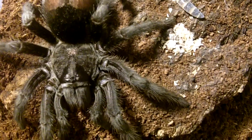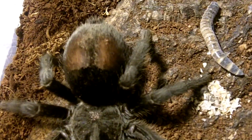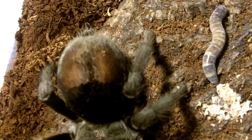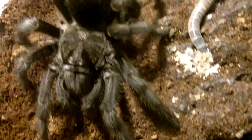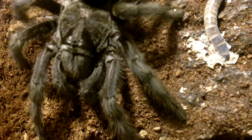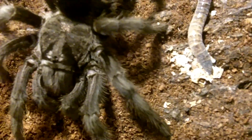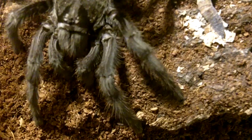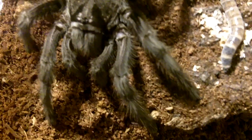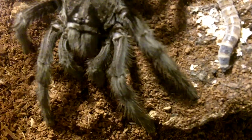Many other times you don't have to worry about it, because when they shake off irritating hair, that means either territory marking, like this specimen did, or if you bother her or him too much, which I rarely ever bother my spiders. I just open them up for feeding and watering. So let's see how Roy dines on his superworm.